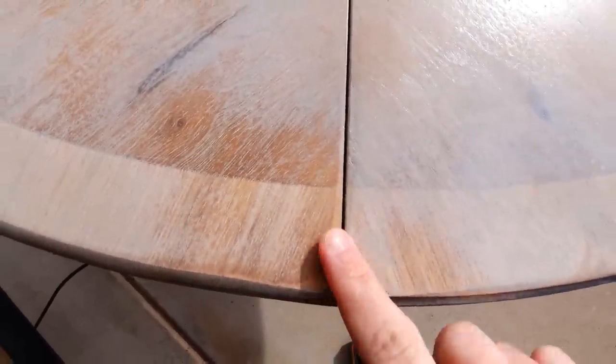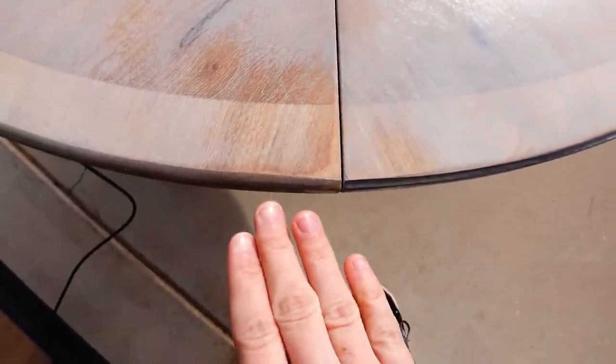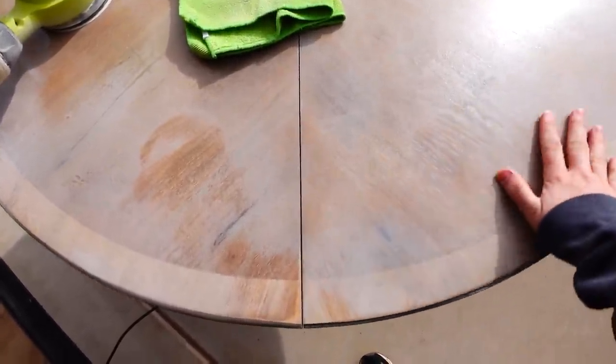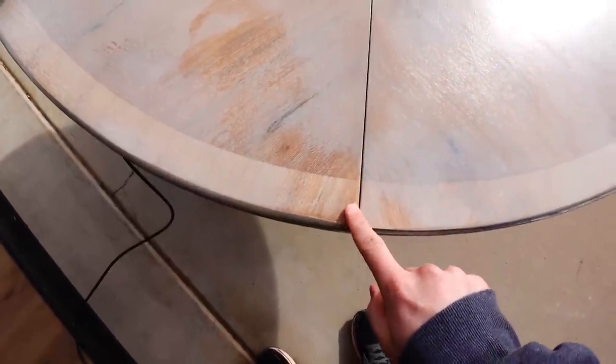Shoot, shoot, shoot. 2 seconds in and I went through the veneer. Like I was being so gentle. So I'm gonna go ahead and guess that they maybe tried sanding this and that's why they put this on here, and maybe they made the veneer super thin because there's no way I burned through that fast.